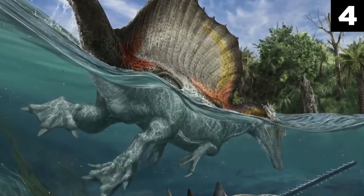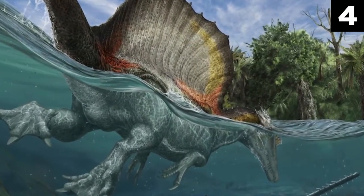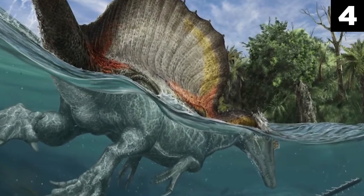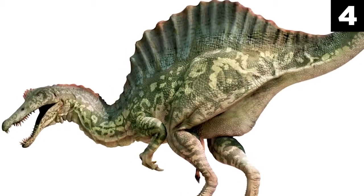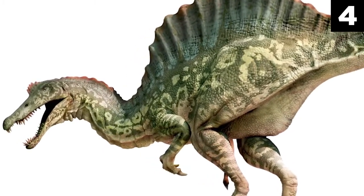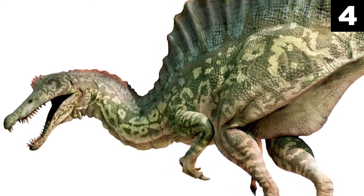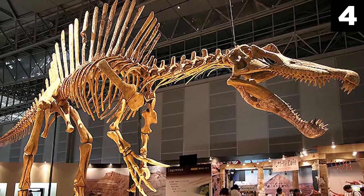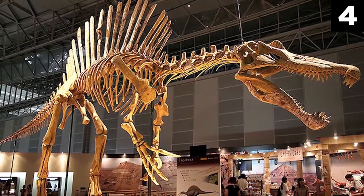Number 4. Sea dinos. Most people think that the T-Rex was the king of the dinosaurs, but about 100 million years ago, another dinosaur put everything else to shame. First discovered in Egypt in 1912, the Spinosaurus was the largest dinosaur ever. Paleontologists estimate that it could have been around 60 feet tall and have weighed up to 20,000 pounds.